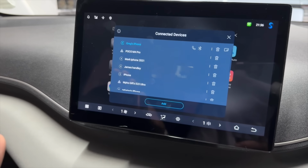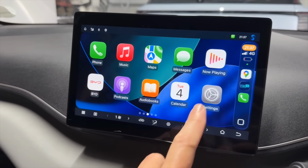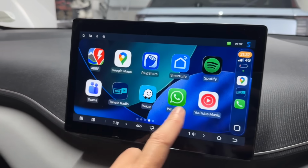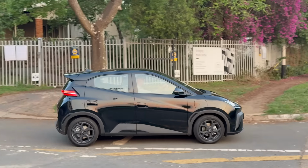Just one additional feature which is really useful, of course, is your Apple CarPlay. Very nice implementation, very clear screen again, nice resolution, and very responsive as well.